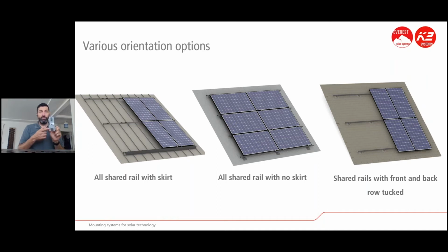Our power clamp is our standing seam clamp. A lot of people don't know that, but it's been around for years and they use it a lot in Mexico, and they're starting to a lot more in the US. So you could do shared rail with a skirt. You could do shared rail with no skirt.